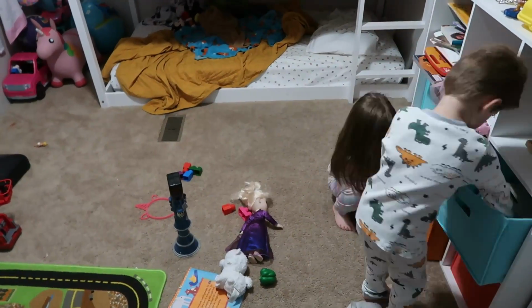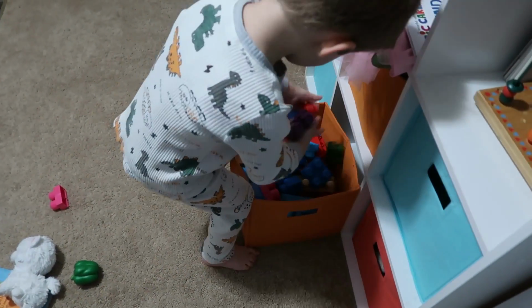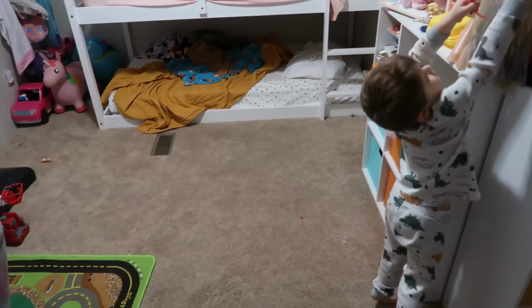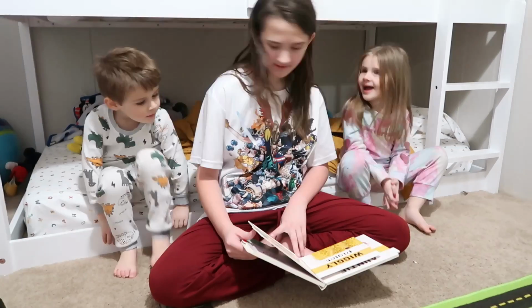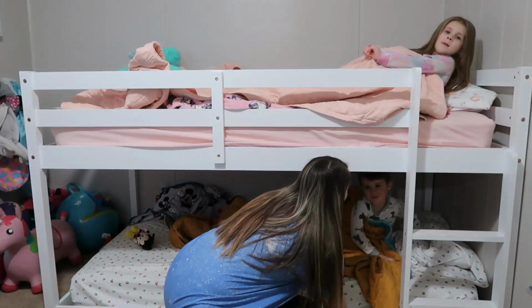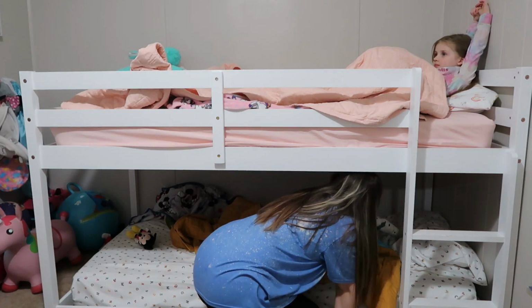And to keep the chaos at bay, I always get Arabella and Nolan to pick up their room before we go to bed. It doesn't have to be completely organized and completely perfect, but the floor needs to be clear enough to where we can walk, to where if they have to get up and potty in the middle of the night, we can walk without tripping on toys. So I do make them pick up their room before they get in the bed, and Adeline likes to read them a book before bed, and if she doesn't, then I will, but they love to hear a story before they go to bed for the night.